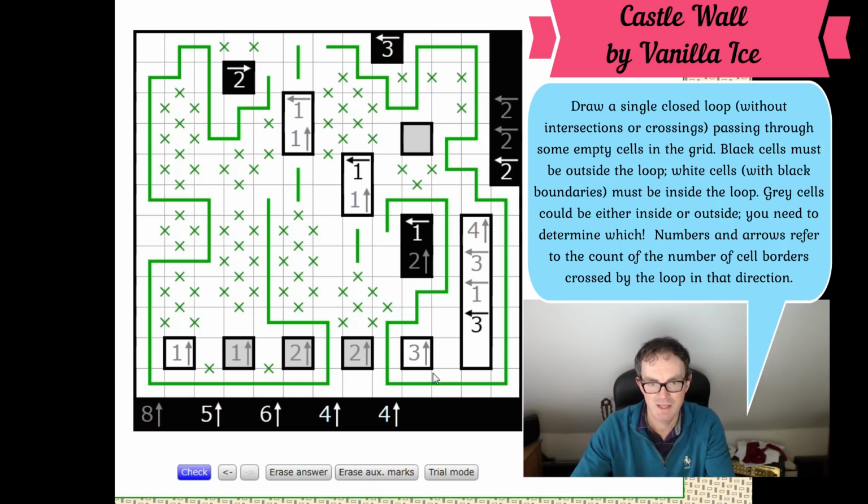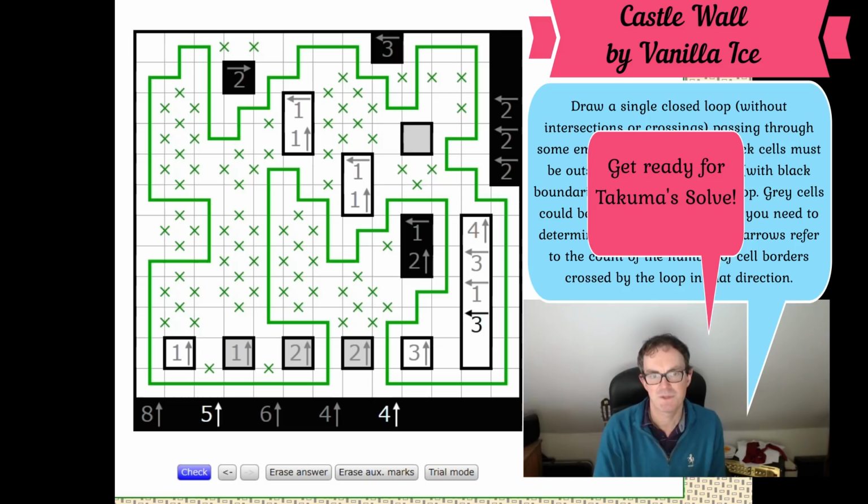This must turn as well for the same reasons. That must come up here. One, two, three, four. That's enough there. So we must extend that way. And that is the puzzle. Now, how cool is that? That is one of the great, great puzzles I've ever solved in my life.